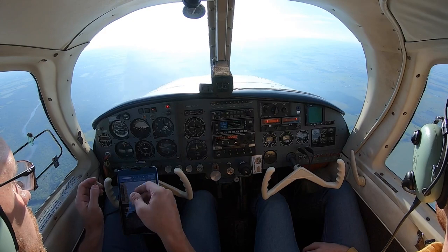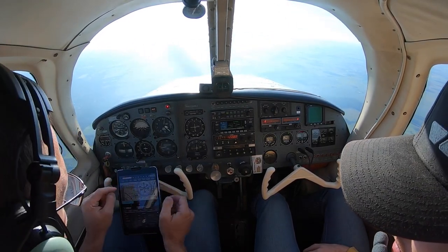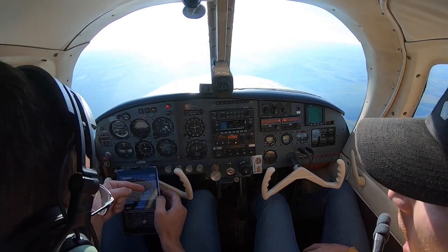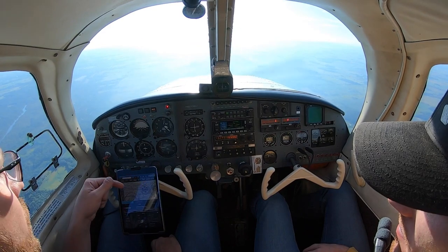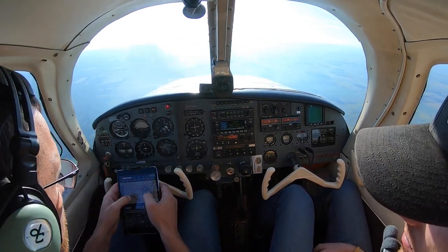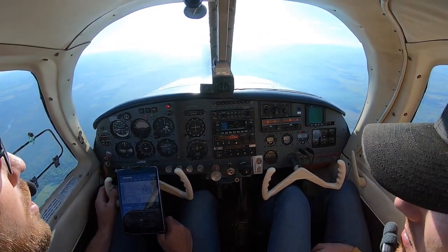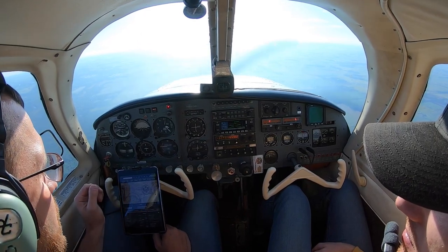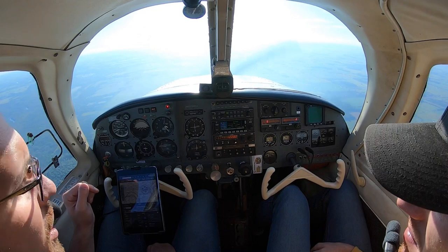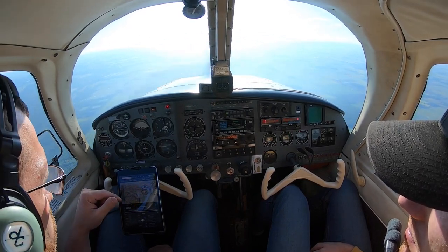So what we're gonna do, you can see that we're right here, and runway 11 is right here. I haven't heard any traffic. We could land straight in. That's something you can do, is just go straight in. But normally we fly a traffic pattern, which is what I'm going to do in this case, because I'm not familiar with the airport. So I want to get a look at it first. I want to be able to see it and know what I'm getting into.